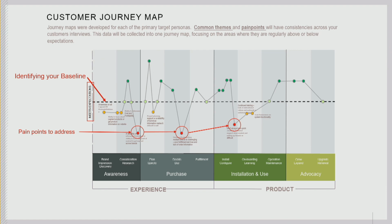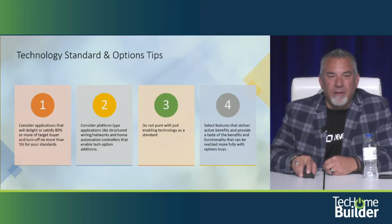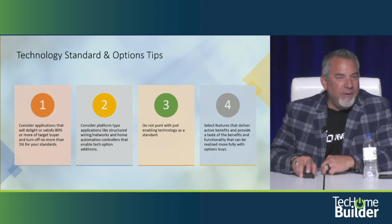So here's kind of some thoughts on how that journey continues. You'll see some common themes and some pain points along the way that you're able to address and you're able to identify. And I think that's about it for me.